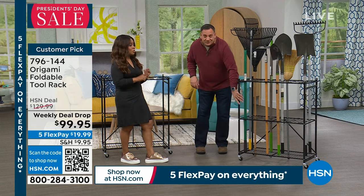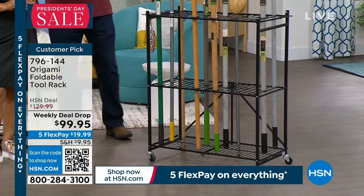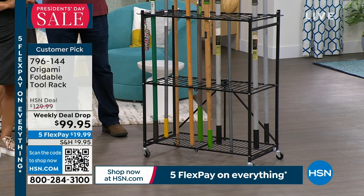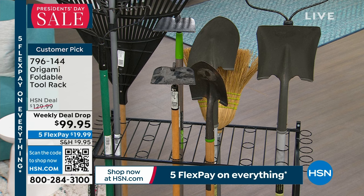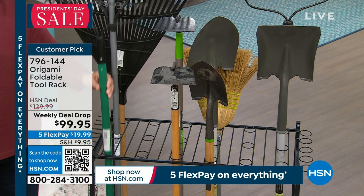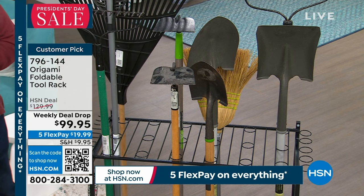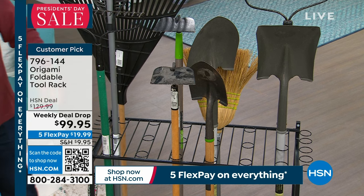So under $100. Really well made. We don't typically see a lot of the Origami products for less than $100. We consider this a weekly deal drop. Weekly deal drops are just that. They typically expire today. So that means, and I'm going to ask my producer to confirm that, typically that will expire tonight at midnight. So if you'd like to take advantage of this, I definitely would not wait at all.